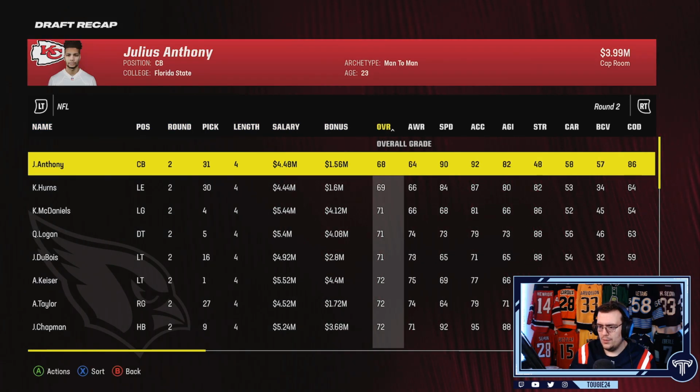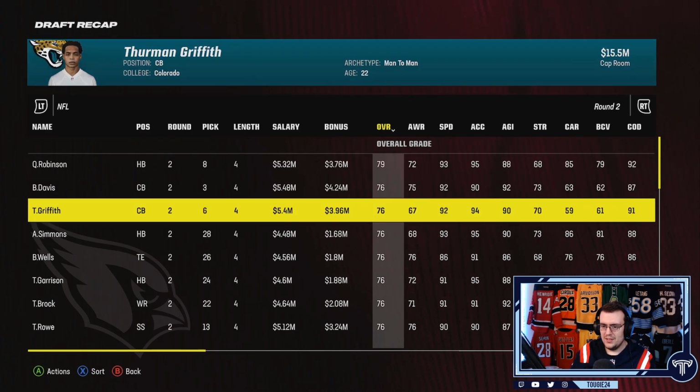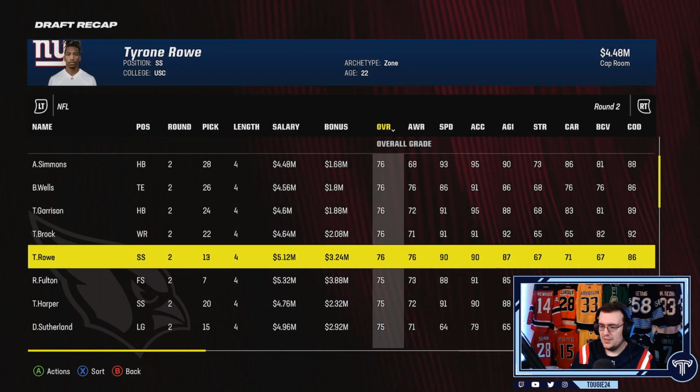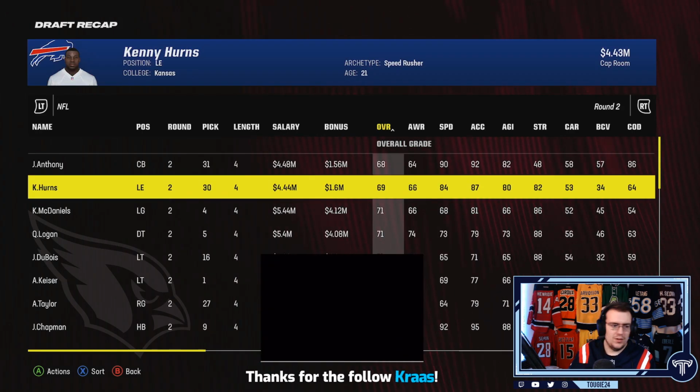Round 2. Oh, my God. Jesus, 79 overall running back Quincy Robinson. There were some damn high-rated players in the second round, including Bryce Wells. Wow. So yeah, there were only 2 players.